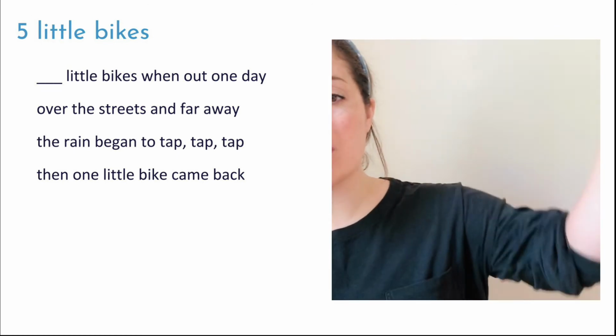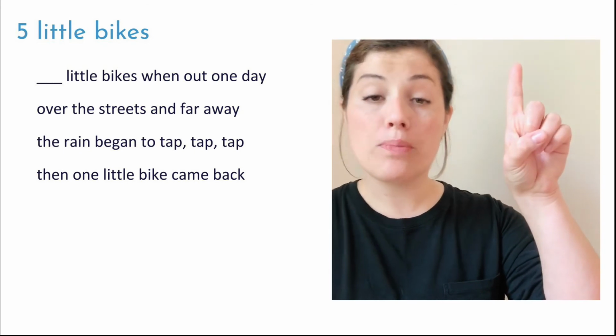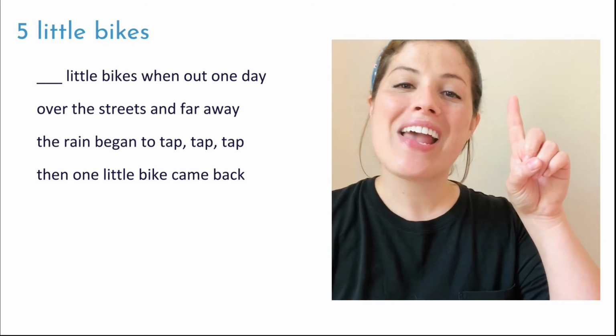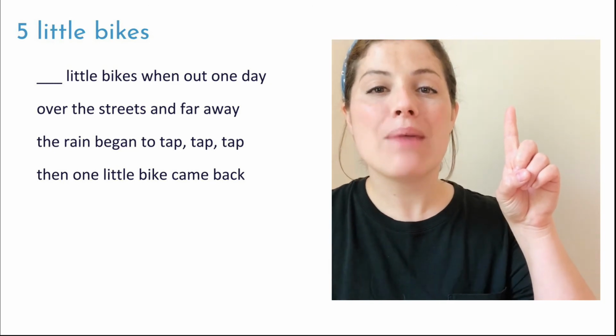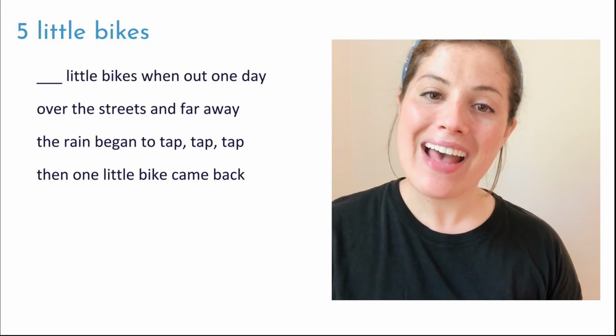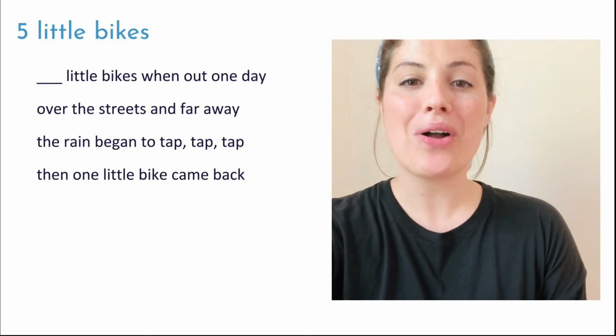And we have just one bike left. One little bike went out one day over the streets and far away. The rain began to tap, tap, tap. So that little bike, it came right back. Zero bikes are left out in the rain. They're all home.